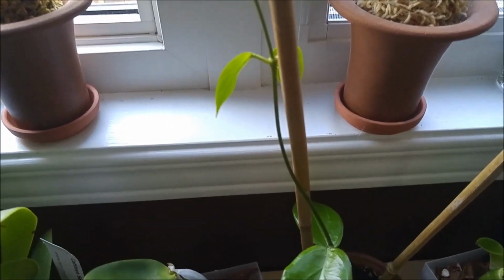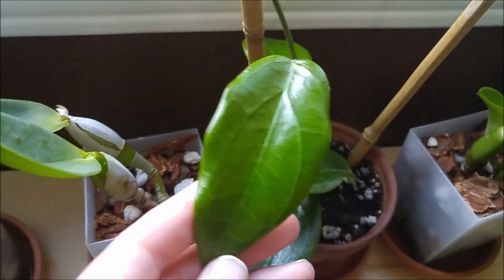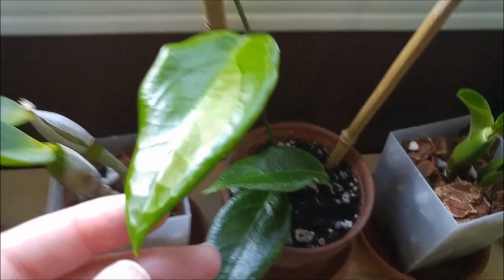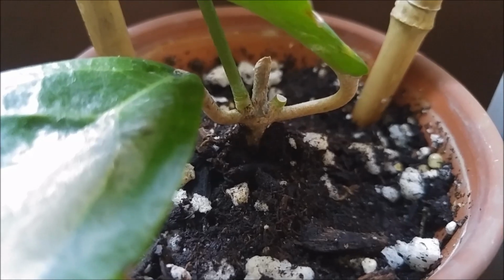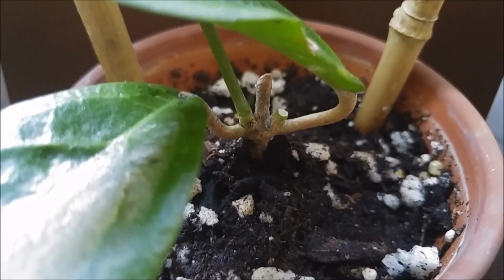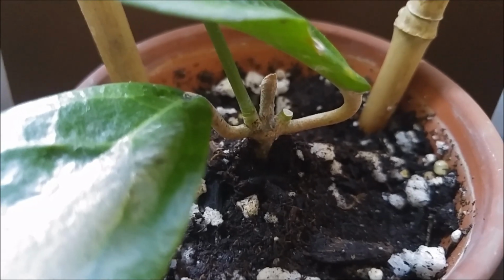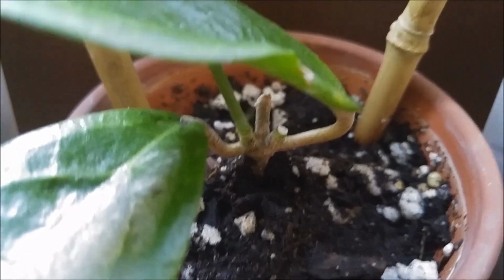So it's a long time from blooming yet, and it doesn't mind being here out of the tank, which is good. Actually, in the tank, if you look closer here on the right, there's another node that started to grow, but in the tank it rotted off. That gave me a hint that it didn't like the tank. So I put it here and it started the vine on the left.